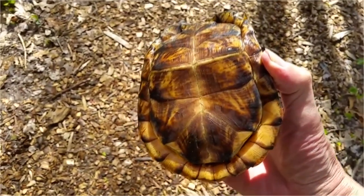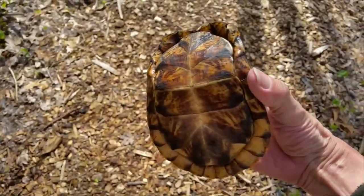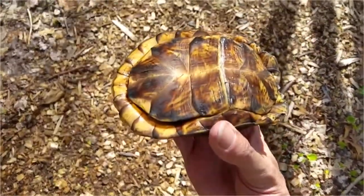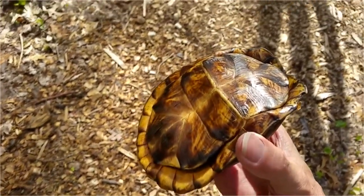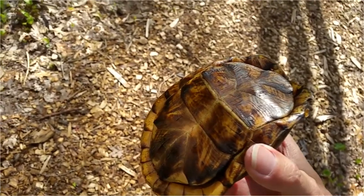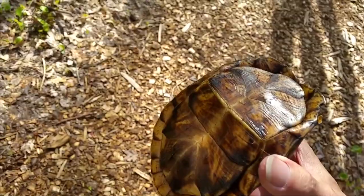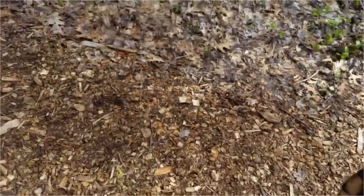Well, I found this beautiful box turtle this morning, just a few minutes ago. It's so cool how they totally close up. And I didn't think I was going to find anything because it's cooling down, and it seemed like a lot of the critters hide out. Oh, I don't want to scare you. That's all right.